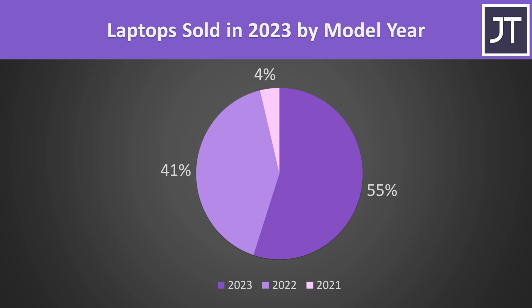In fact, in 2023, just 55% of gaming laptops sold through our links were 2023 models with Nvidia's newer RTX 40 series graphics, as it took a long time for them to have good sales and provide decent value. That's why in 2023, 45% of you went for an older 2022 or 2021 model.